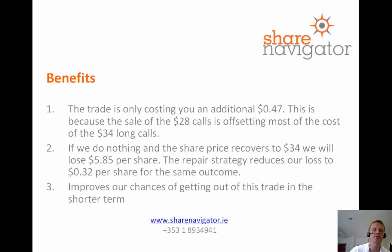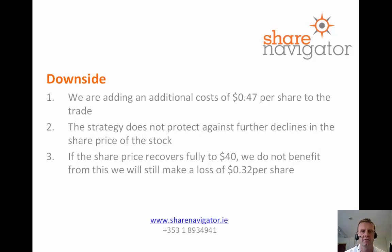It also improves our chances of getting out of the trade in the shorter term. What is the downside? Well, there is a cost to this trade. It's at 47 cents, but we feel that that's a cost that we're willing to take because of the potential of getting out of the shares at our new target price.